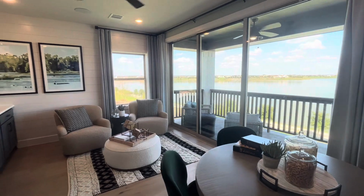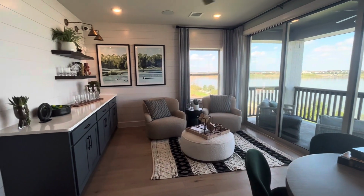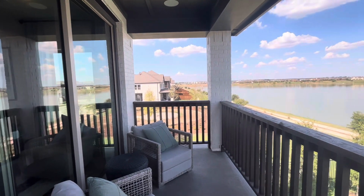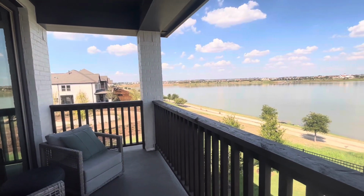The balcony adds another $17,000 and the sliding door adds another $13,000 to $15,000. But this balcony at the second floor overlooks the lake. Probably a good option here.